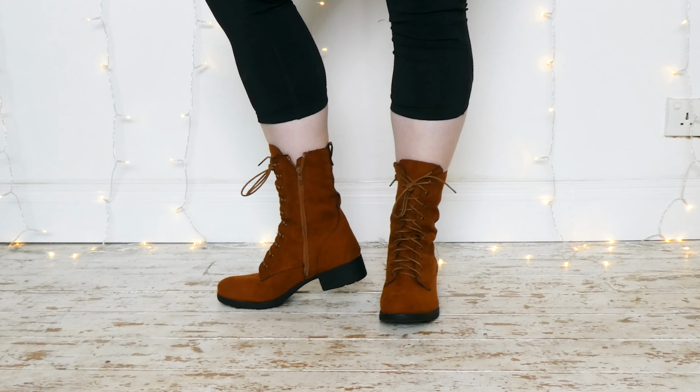Overall, they are a pretty cool industrial boot. If you like these kinds of boots, that's brilliant. I'm just really disappointed with the sizing.